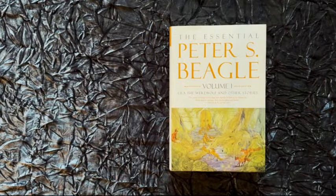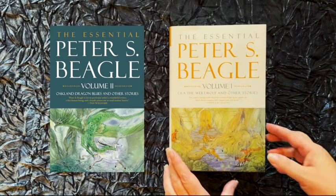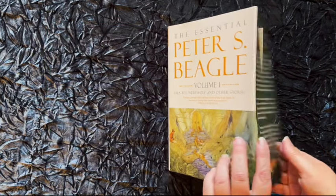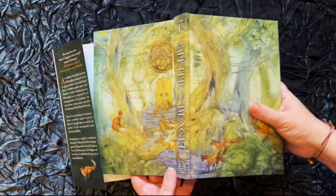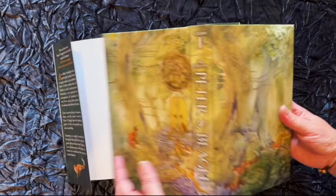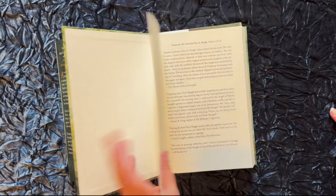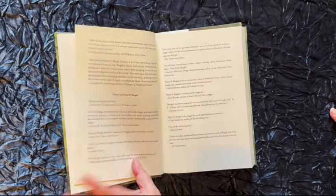Peter S. Beagle is the author of the best-selling The Last Unicorn, and these two essential volumes collect some of his best fantastical tales over the past 40 years. They've got beautiful hidden covers under glorious dust jackets and delightful, dreamy black and white illustrations by Stephanie Pui-Mun Law. I apologise, I've only got one to show here because I've lent the other one out, but rest assured it's equally lovely.